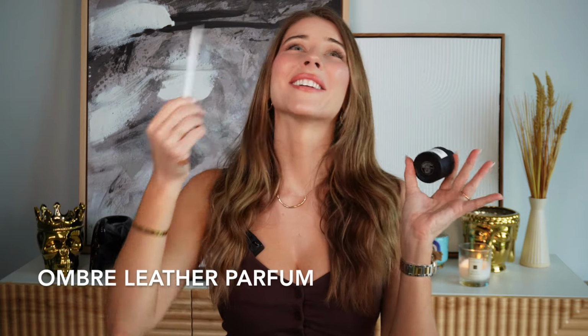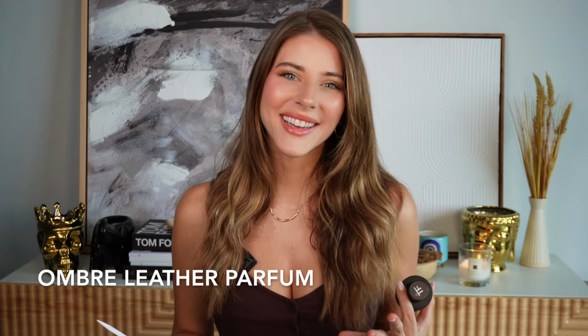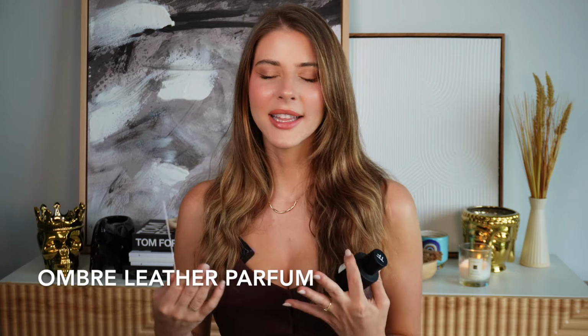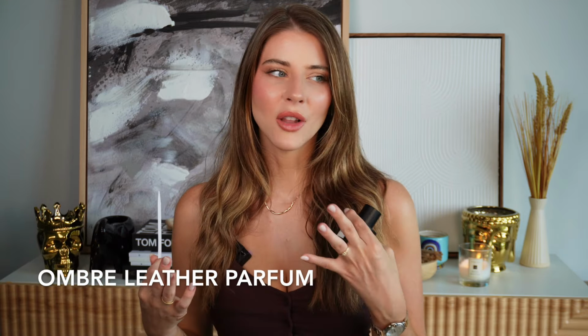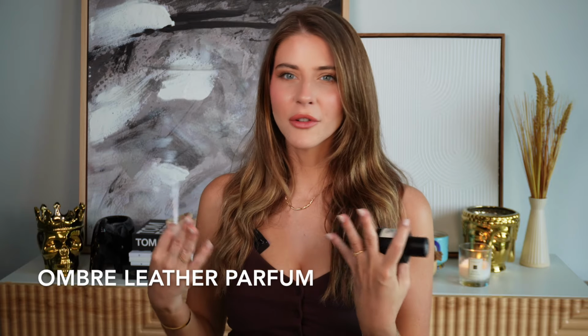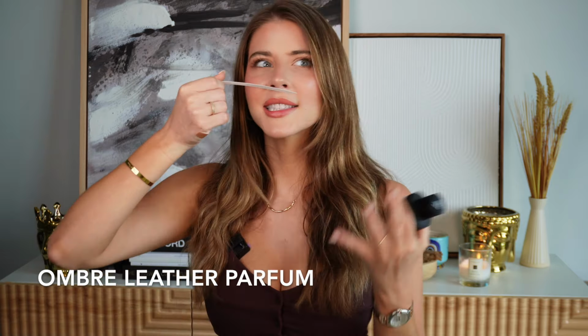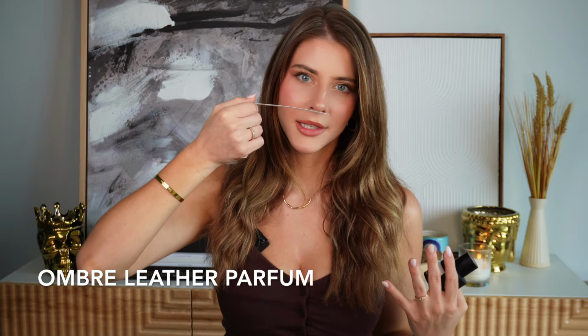And that orris butter, you guys, it is so masculine. And you still get this really lovely floral aspect. That violet leaf and the jasmine just adds a lot of beautiful, natural floral elements to the scent. And the tobacco in here adds a very nice, subtle spice in the background. It's very soft.